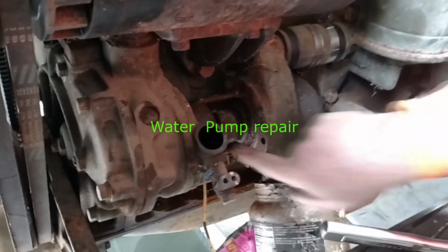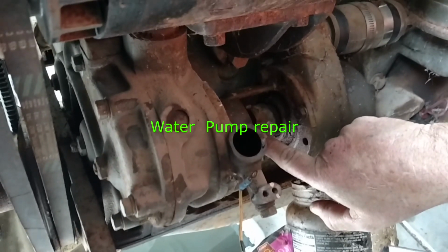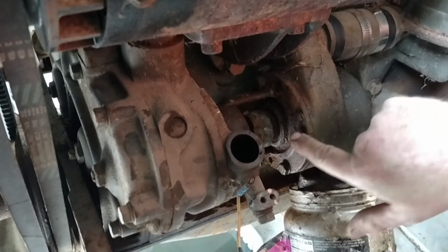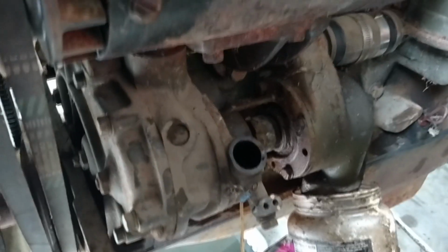The water pump is leaking water. Yeah, it's got the old style with the graphite rope seal. So we're going to undo that, pull the body apart, and slide the shaft backwards as far as we can. We won't be able to pull the shaft completely out. Clean that up and then repack it with new graphite rope, put it all back together.